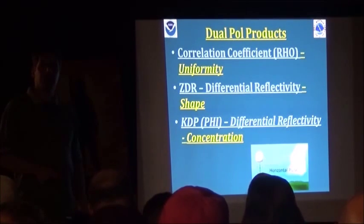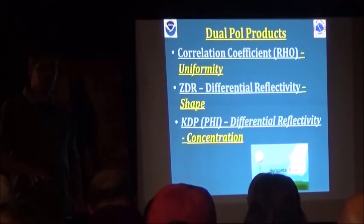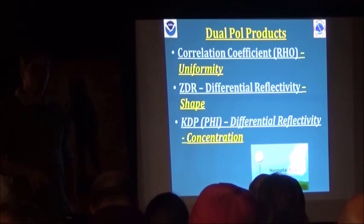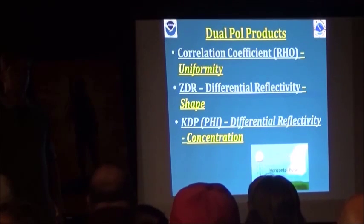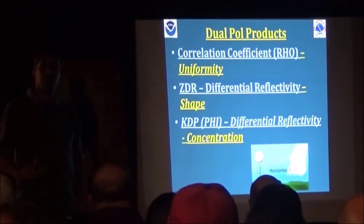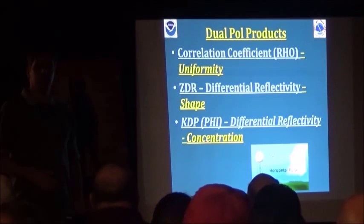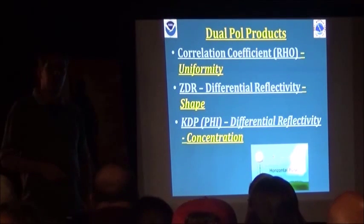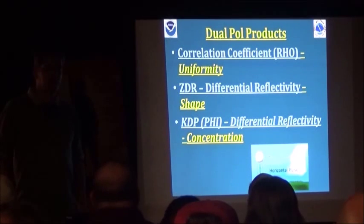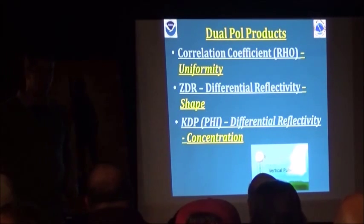And another great thing about it is, because we know these things about the targets, we can tell when there's a tornado. One of the great things about it for severe weather is it's great at detecting debris in the air. And the correlation coefficient in particular tells us whether or not there's debris from a tornado lofted up. And that's been one of the most useful things so far about dual pol, is the ability to detect tornadic debris columns, which we're finding out that tornado debris gets lofted as much as 20,000 feet into the atmosphere, and the radar can tell that. That's pretty amazing.